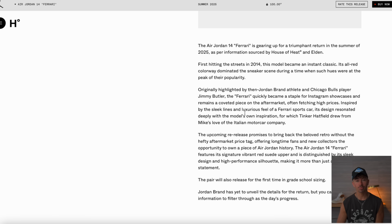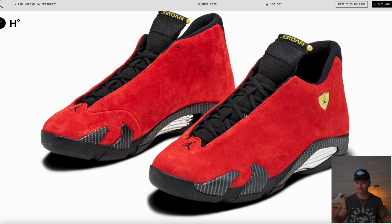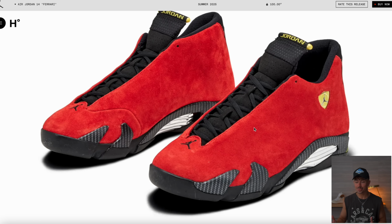Another summer 2025 release, we got the Air Jordan 14 Ferrari coming back. These first dropped back in 2014. Honestly, not a pair of shoes that I'm massively hyped about or nostalgic about, so not really one for me, but I'm sure anybody who is a big fan of this pair of shoes will be happy to see that it's returning.